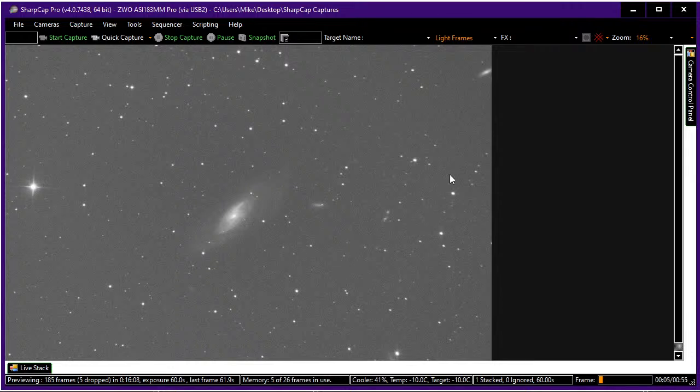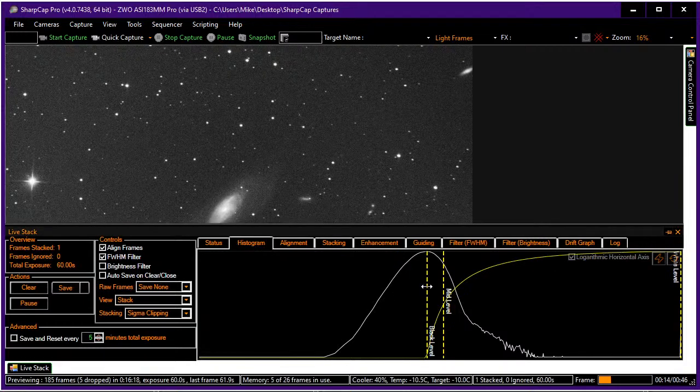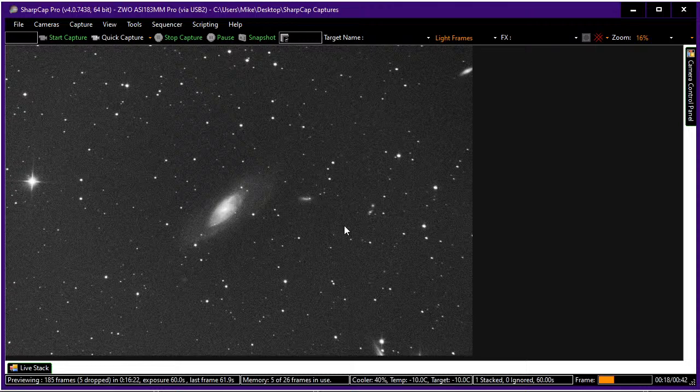Ooh, wow, and you can see there's a number of other ones in here too, so this will be another one of those how many galaxies can we find kind of deals. Let's get the histogram adjusted properly here. And we can see we're definitely going to have a few galaxies in the image. So, gonna be pretty cool.